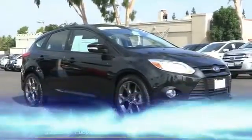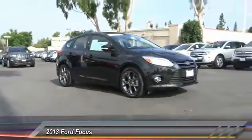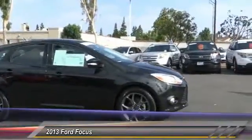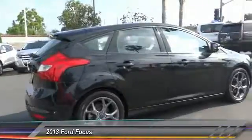The 2013 Focus. Focus has more cool tech, more of what you're looking for from any point of view, more than meets the eye, and is priced below $15,000. This vehicle has less than 30,000 miles.